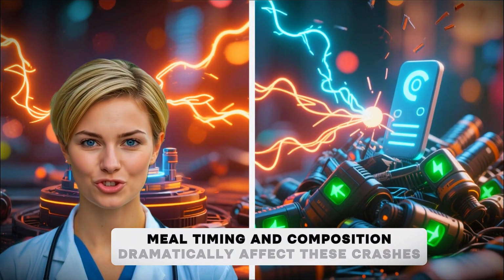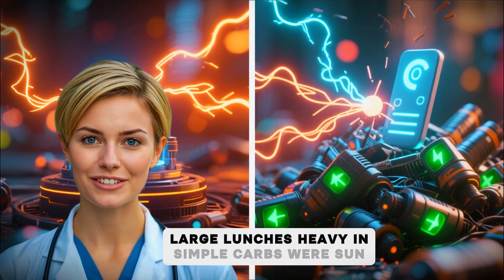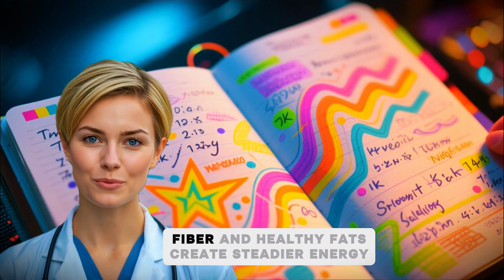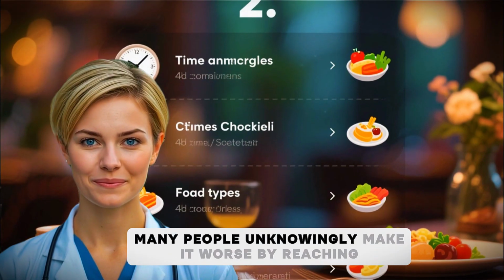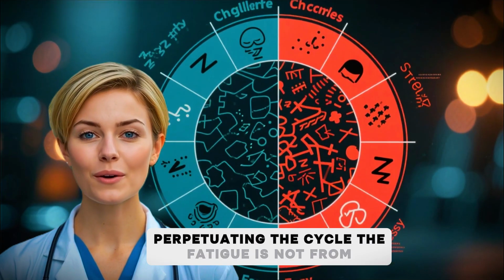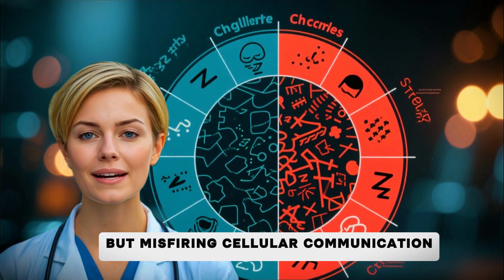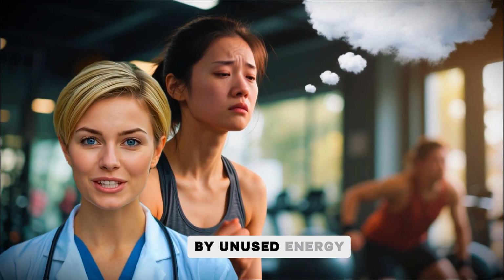Meal timing and composition dramatically affect these crashes. Large lunches heavy in simple carbs worsen symptoms, while balanced meals with protein, fiber, and healthy fats create steadier energy. Many people unknowingly make it worse by reaching for quick sugary snacks when energy drops, perpetuating the cycle. The fatigue is not from lack of calories, but misfiring cellular communication. Your body keeps demanding more fuel while surrounded by unused energy.